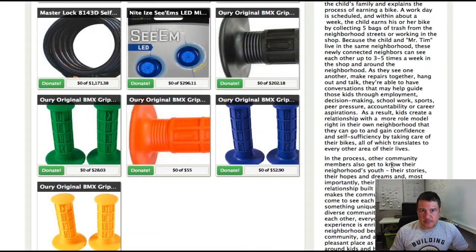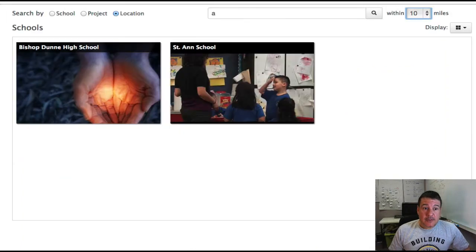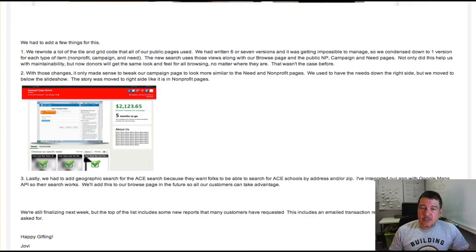It was a little bit different before this week, but now it's a lot more uniform, a lot easier for the donors to get right to the campaign information and get to the needs. So that's our release. It was fairly targeted right towards ACE, but like I said, some of these features going forward, the tile and grid changes to make those more uniform for the donors, your donors will see today. You'll see this location search coming in in the very near future on our browse page. And of course you saw the campaign stuff.